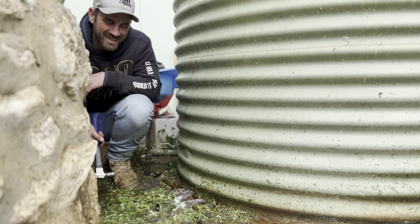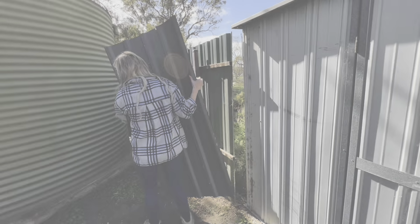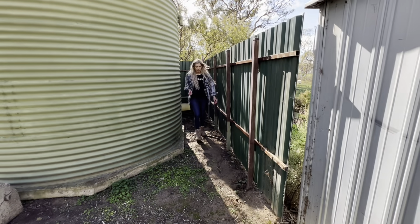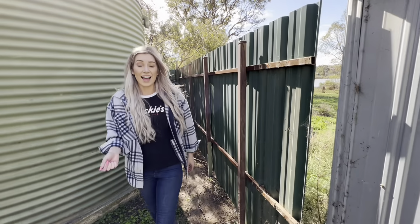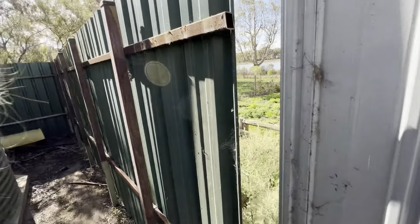Oh well. Supervisor here. What are you doing here? We're moving this fence so we get more view. Look.